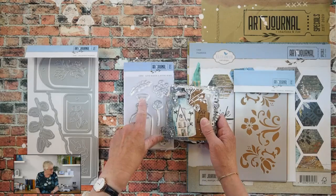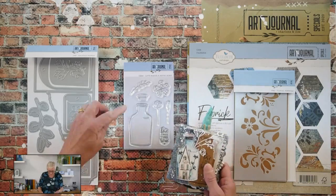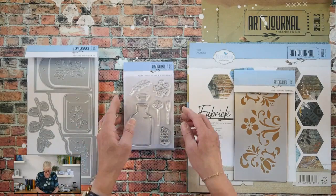It has a separate lid, which is cool, of course. I know, Donna. It's such a cool collection. And then you have the florals there, and again, it says love makes a house a home. So how cool is that? And you see that here as well, by the way. And all the stitching. Got my sewing machine in my new craft room again. Let's see if I use it. So love makes a house a home.